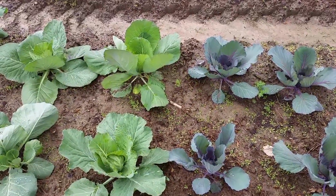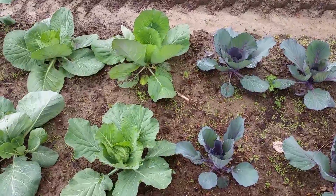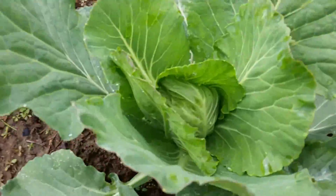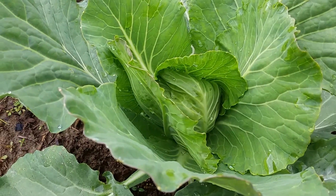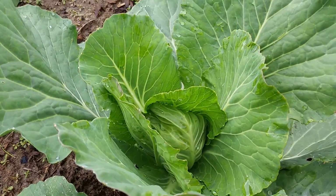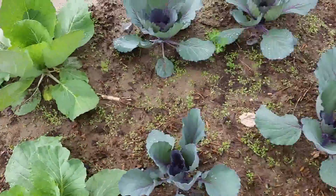These are some cabbages. I only planted 4, and they're starting to head a little bit. You can see this. This is a Fairy round, a Dutch round, and I don't remember what these red ones are.